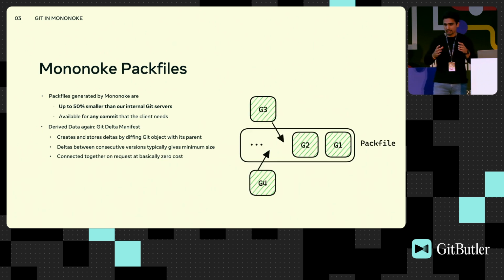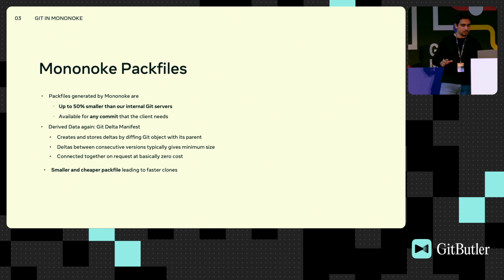Once you have this Git delta manifest at hand, all the server needs to do at request time is to weave them together into one single pack file that is needed by the client. And the beautiful thing is that it can be done at minimal compute cost. All of this leads to smaller and cheaper pack files that lead to faster clones.